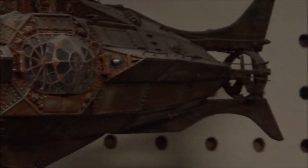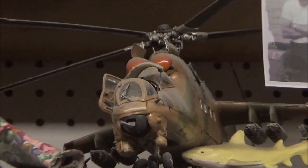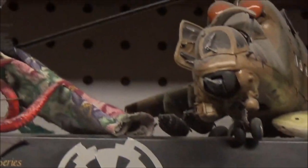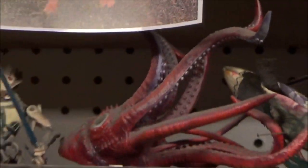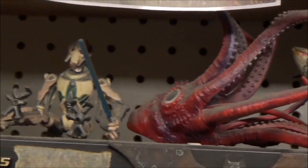It's lighted. There are lights in that, and the whole inside lights up, and there's some other things that light up, but I don't have it plugged in right now, so I can't really display the lighting. There's a Russian, let's see if I can pan out here. There's a Russian helicopter I built a long time ago. Next to that is the squid that comes with the Pegasus Nautilus, which I didn't incorporate.